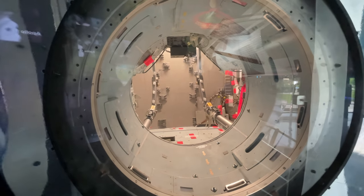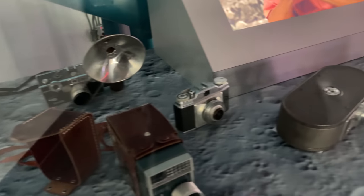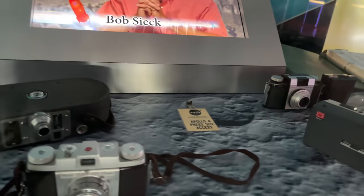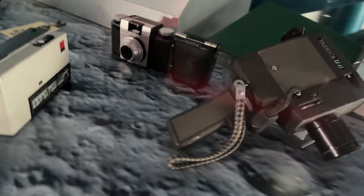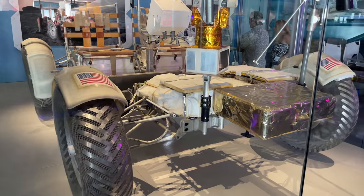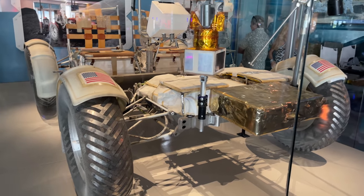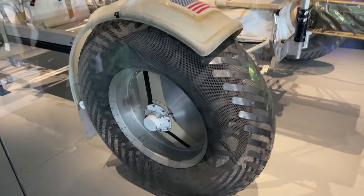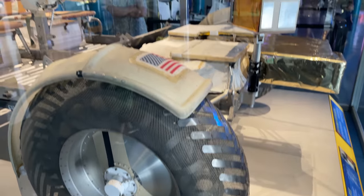That stands before me. Period cameras from the Apollo Saturn launch, which I was looking forward to, previous to that. Apollo 17 moon buggy. Look at the tires. So crazy.